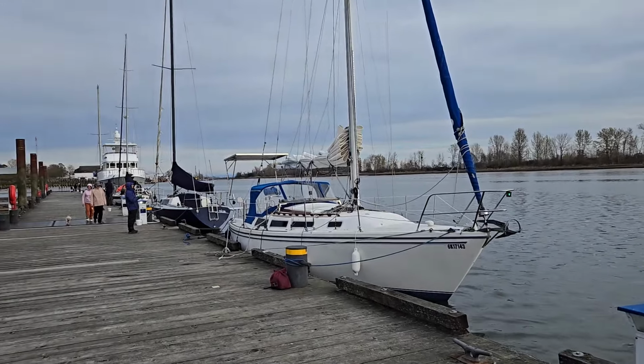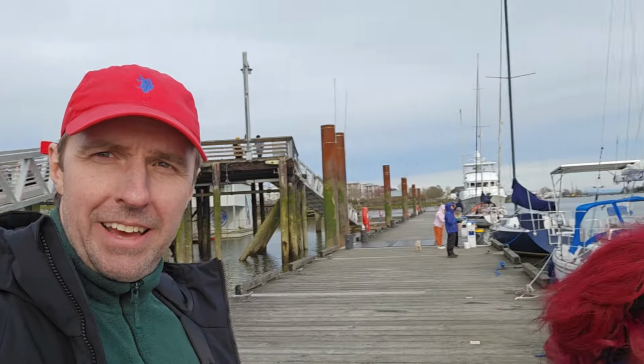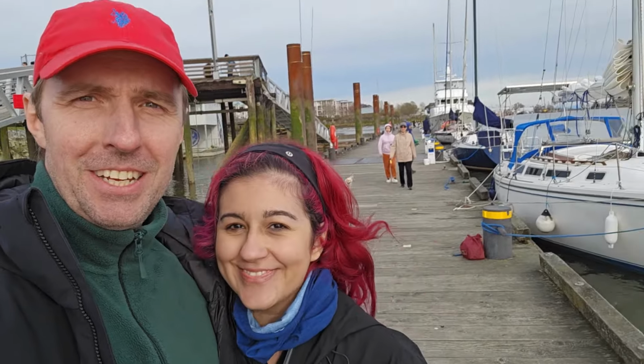We have moored at Steveston. Another perfect docking. And we're gonna go get Persian food. And we're feeling really good.